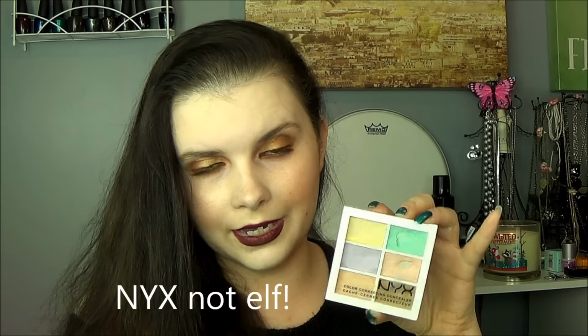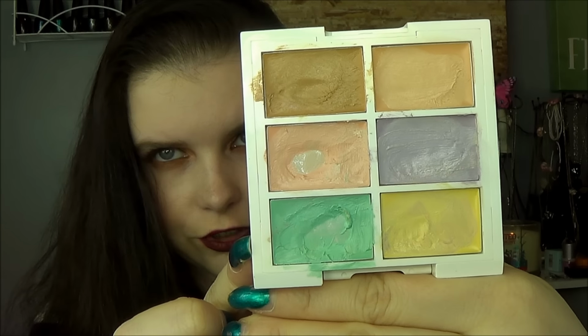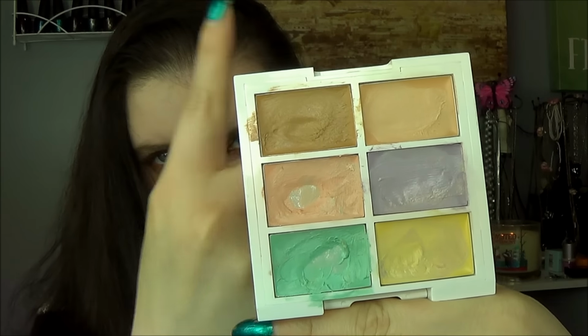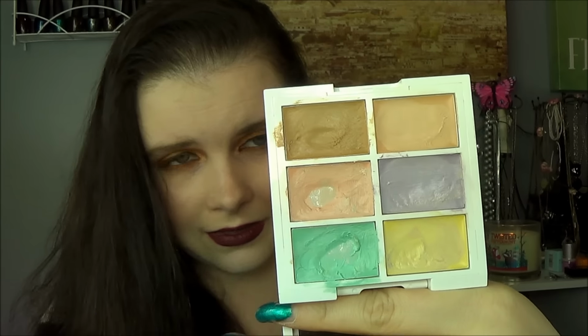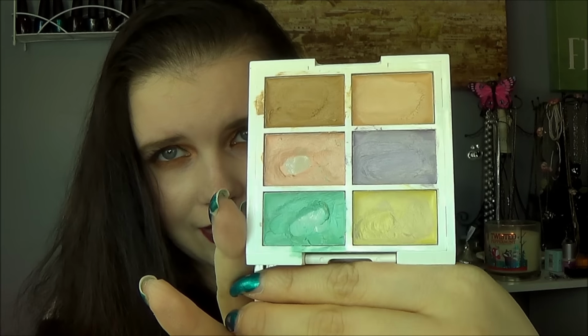Tone correcting concealer, and this is in the shade Light Beige. I also decided to put in my e.l.f. color correcting concealer palette. This is a really new product to me, but I've been using it so much. I've already hit pan on 2 of the shades, so I'm counting this as 6 items because it's 6 pans. I mean, it's 6 different products, so I feel justified in classifying it as such.